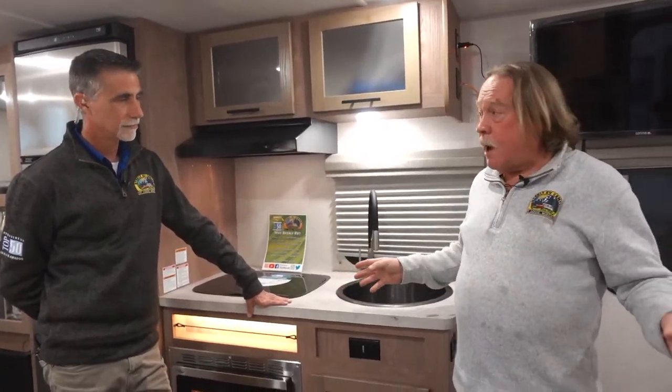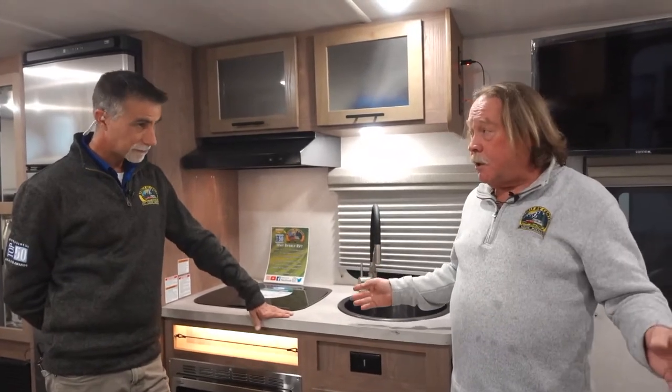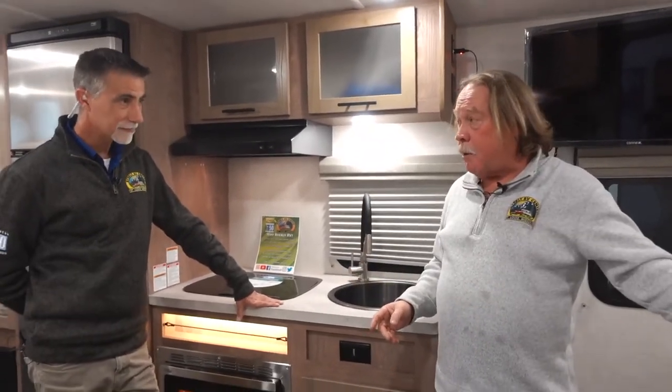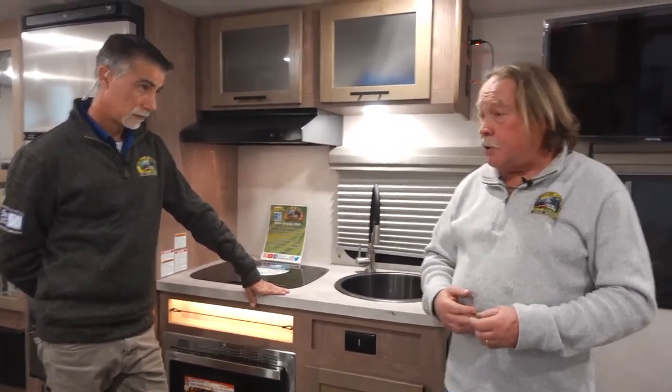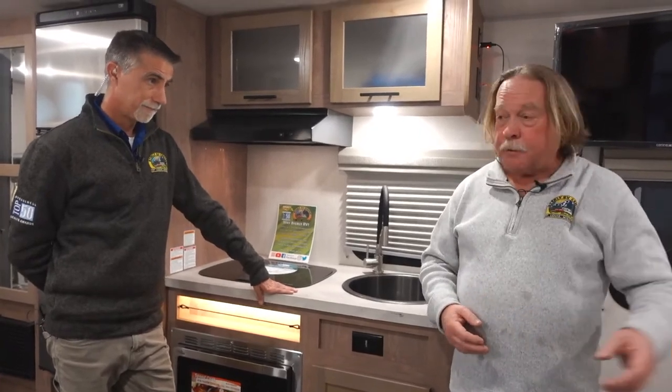Now, if you're using every outlet in here to plug things in, you're probably not going to keep up with the power requirement. But if you've got your phone charger, and maybe you're watching TV, and a couple of things like your phone or your computer plugged into a couple of the outlets, the solar panel on a good sunny day should pretty much keep up with the power demand.